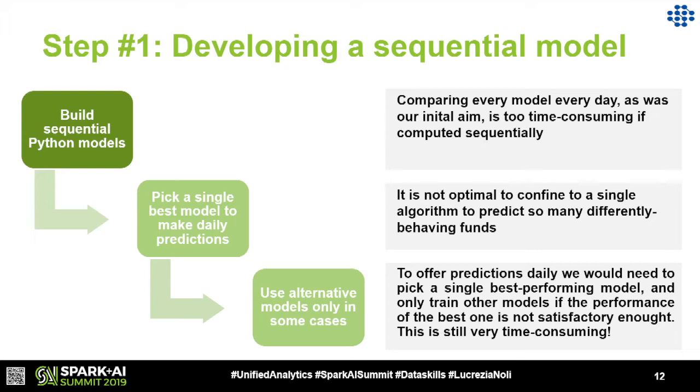On the other hand, what we might end up doing would be just to pick a single model that is the best performing and use that model for a few days. So for example, run the whole infrastructure that I showed you before once a week, then you see for each fund which model is the best performing, and you trust that prediction for the whole week. But this might not be optimal, because as I said before, if something in the characteristics of the fund or the behavior changes, that model that you've identified a week ago might not be the most performing one anymore. So sequential computation just didn't make sense for what we wanted to create. And so we decided to switch to parallel computing.